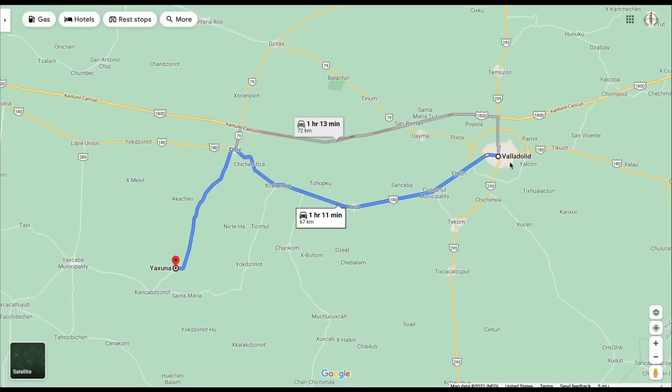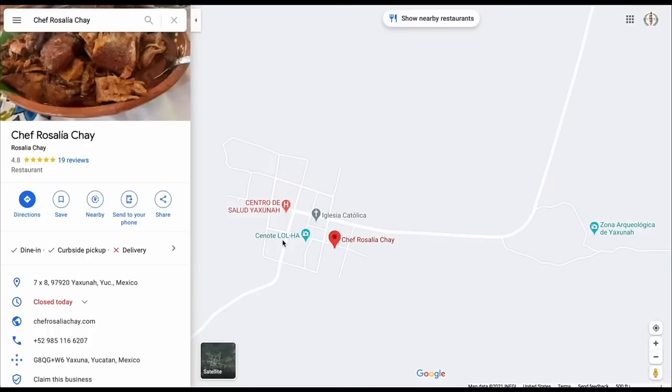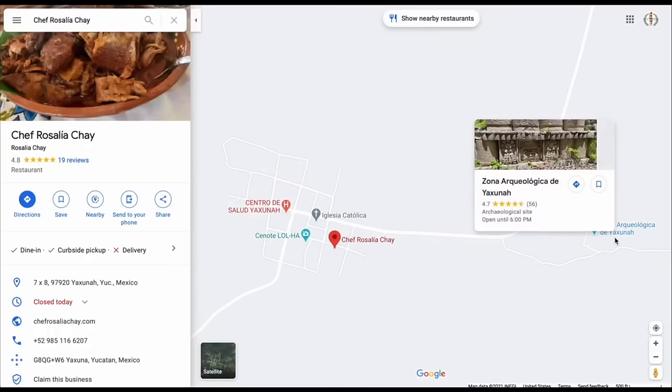If you're staying in Valladolid, you're gonna have to drive an hour to Yacxuna, which is a super tiny Mayan pueblo. There's not even cell service, but there are a lot of cool things to do, including an archaeological zone and a cenote that we'll be checking out after dinner when we're super full from all the cochinita.